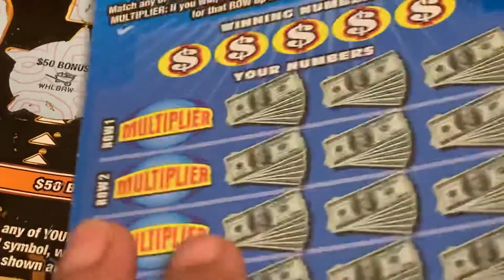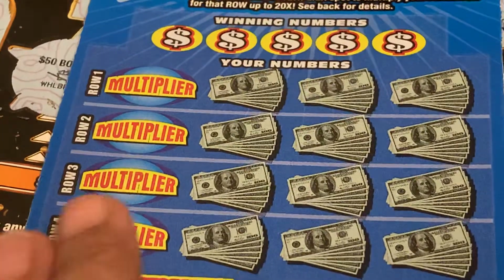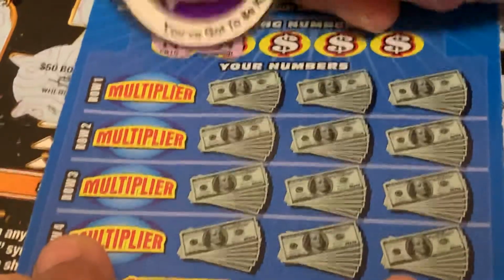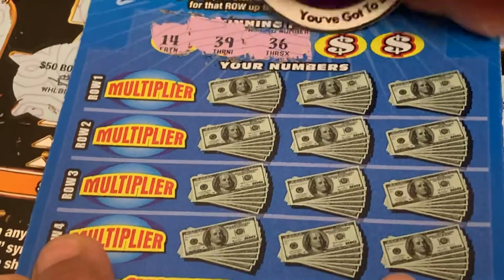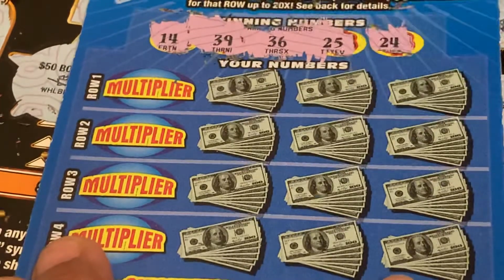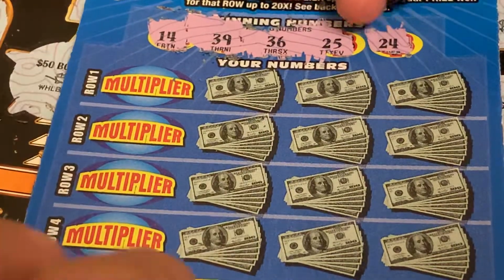Okay, now we go with Scratch and Fish. Purple. It's a purple series. Okay, Itchy Yang 14, 39, 36, pretty high numbers, huh? 25 Jedi, and 24 is Scratch a Chick and Gloria. My finger hurt.